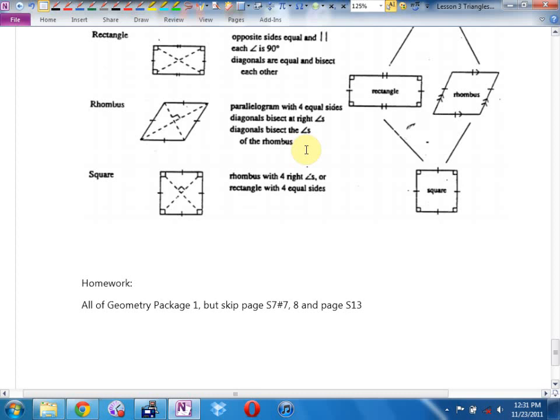What time is it? 1:30. You have 45 minutes to work on the geometry package, or you can work on the take-home quiz, or you can work on your investigations. I already checked lessons 1 and 2 last day. If you didn't have lessons 1 and 2 done last day and you want to show them to me today, that's all good as well. The remainder of the class is yours.